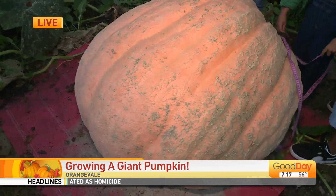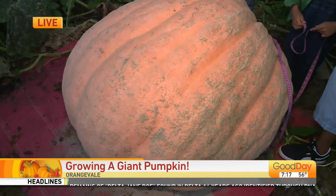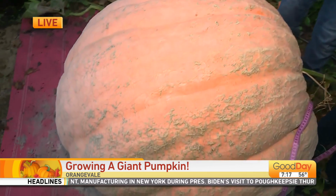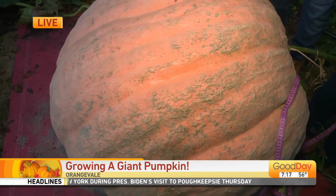So here we are at the Orangevale Grange, where you've been growing this baby. And we can say baby because you have to give it a lot of TLC for it to get to this point. Okay, so tell me, what kind of seed did you use this time? So you use a variety called the Atlantic Giant, and that has very thick walls. So this pumpkin might have like 7 to 12-inch thick walls, which gives it the extreme weight that it is.